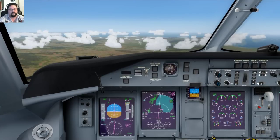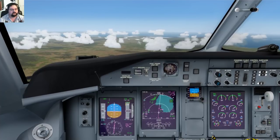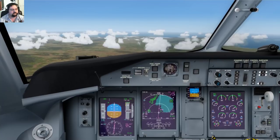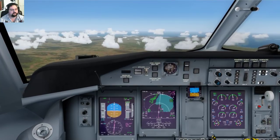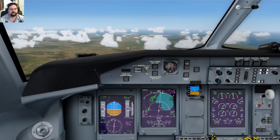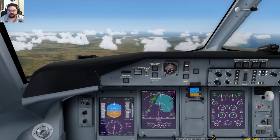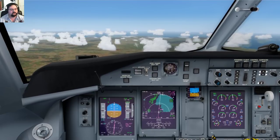Velocity 39, report current speed. Velocity 39, we are Mach decimal 781. Velocity 39, for separation, reduce speed not above Mach decimal 75. Not above Mach decimal 75, Velocity 39. Brisbane, Qlink 496 Delta, maintaining flight level 240. Qlink 496 Delta, good day, Brisbane Centre.